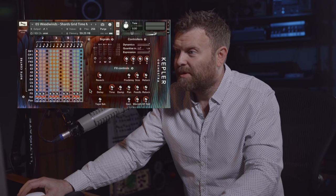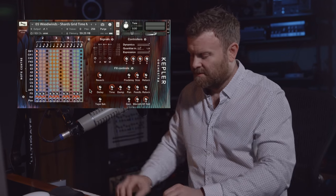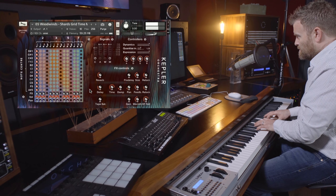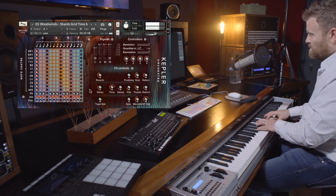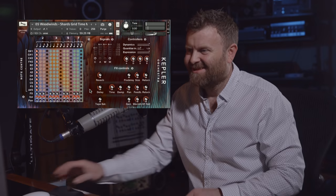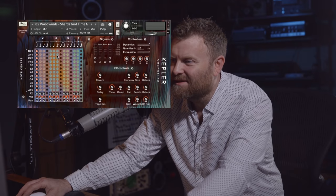Let's check out the shards. We'll pop up the time machine version first. Really cool. Let's look at a faster one.